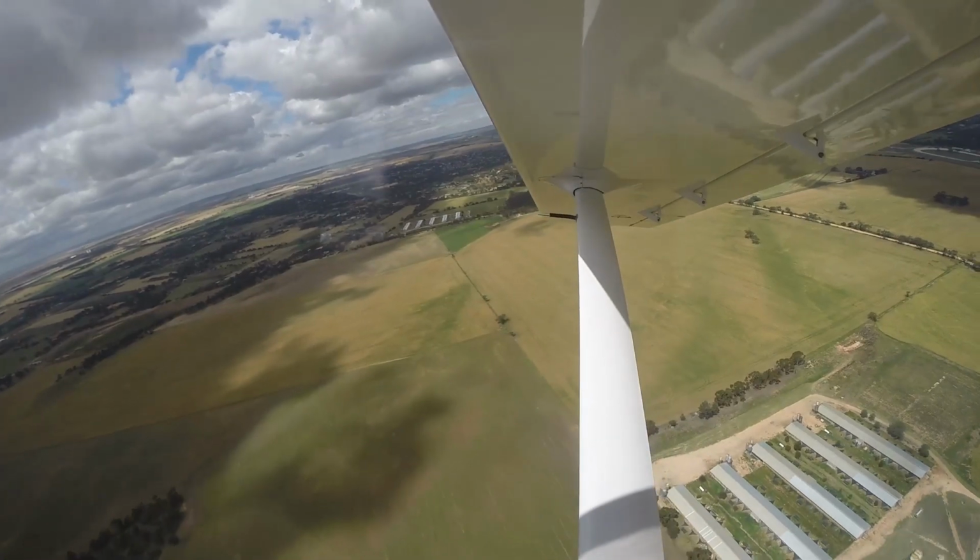Gawler traffic, Jabiru 8538, turning downwind, runway 23, Gawler.